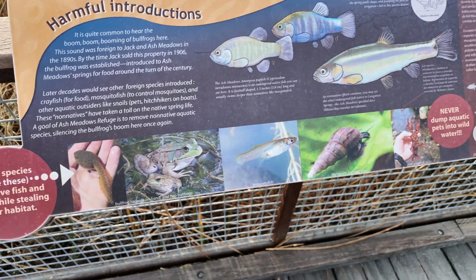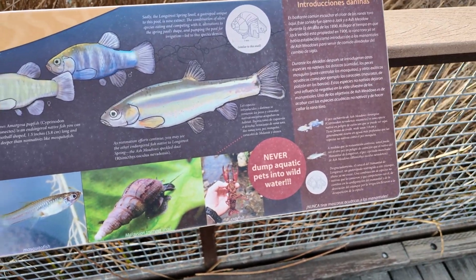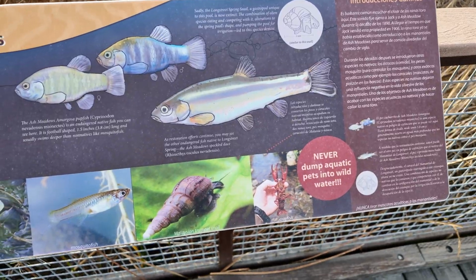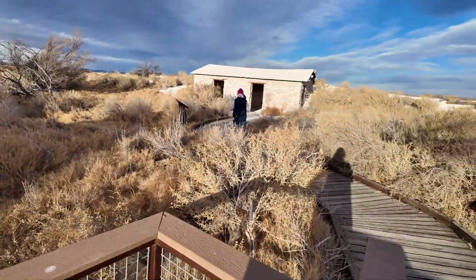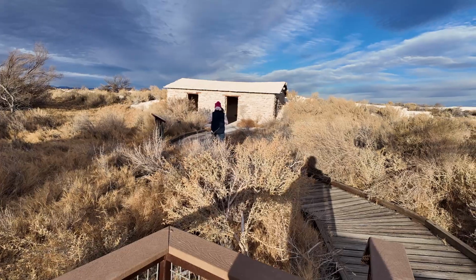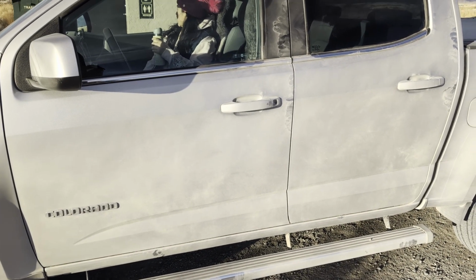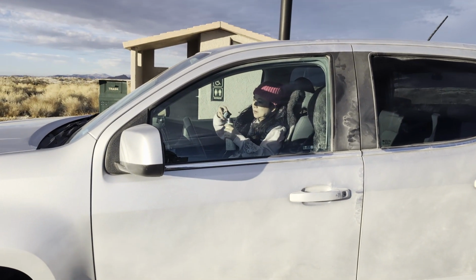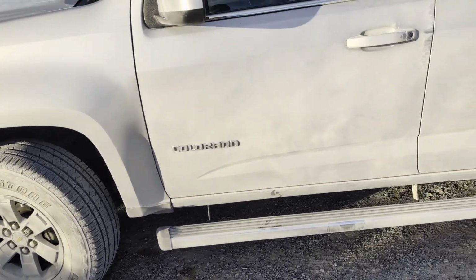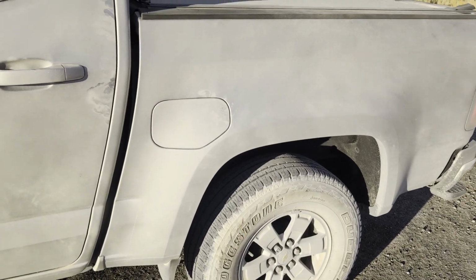Bullfrogs. Thumper snails. Man, some people ruin things for everybody else. Ooh, look at that over there. Crazy. We hit a patch of dust and it just stuck to the side of my truck. I actually had to take some towels and wipe the windows off just because they were so dusty. It just stuck. Like here, you could see it.